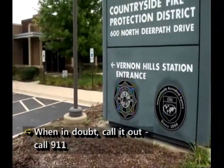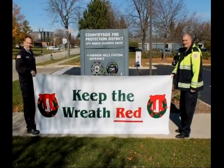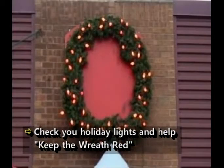And if I can just dovetail on the holiday lights, help us keep the wreath red. You'll see a big wreath with red light bulbs on it, and that's good. If there's any type of holiday decoration or holiday light fire, then we will replace a red bulb with a white bulb. So help us keep the wreath red this holiday season by checking your holiday lights and making sure they're all safe. And I know we've had some good years and some bulb changing years for you guys. So let's keep it red all year round.